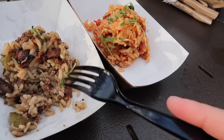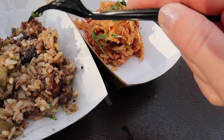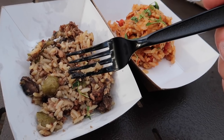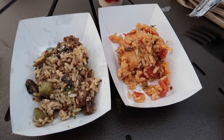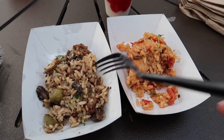It smells good. That's why I wanted to get it, because I wanted the okra and the mushrooms. Wow, that's delicious. Honestly, if I thought that was just meat, I wouldn't know the difference. Let's try the normal one now. So this is chicken and all the good stuff. They're both delicious. I honestly think the rice with this one's better. It's juicier and yummier. Yeah, they're both really good.